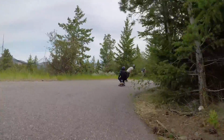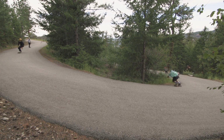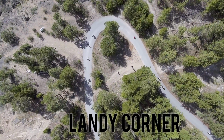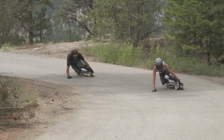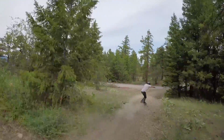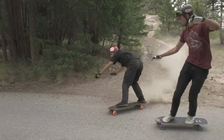And then BUTTHEAD. That's just kind of a dick around lefty. You probably just pretty much grip it. It's pretty slow. It's fun. And then you come into Landy Corner, which is also one of my favorite corners. It's big and wide and kind of just swoops in. You can just kind of scrub through the whole thing. Or you can take the dirt shortcut before the corner, which can be a little difficult, but very fun if you make it through.